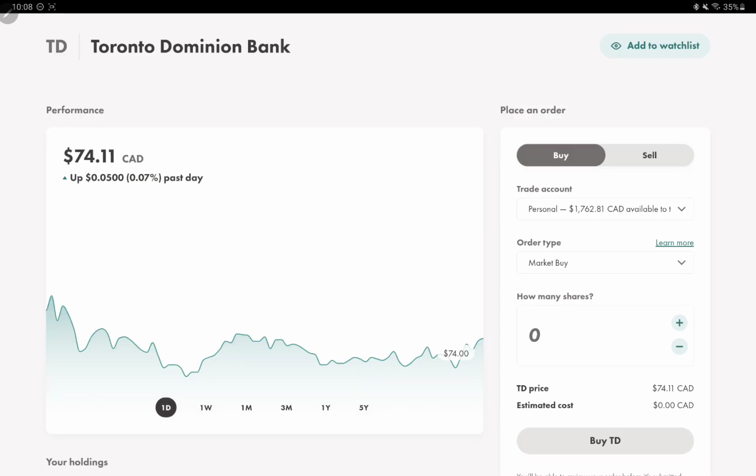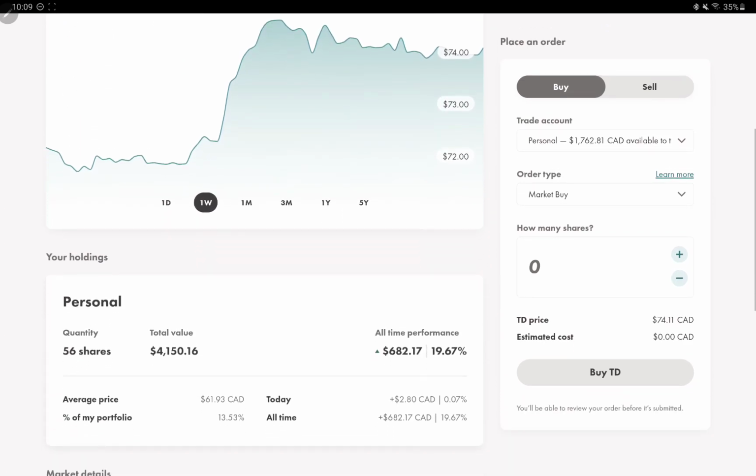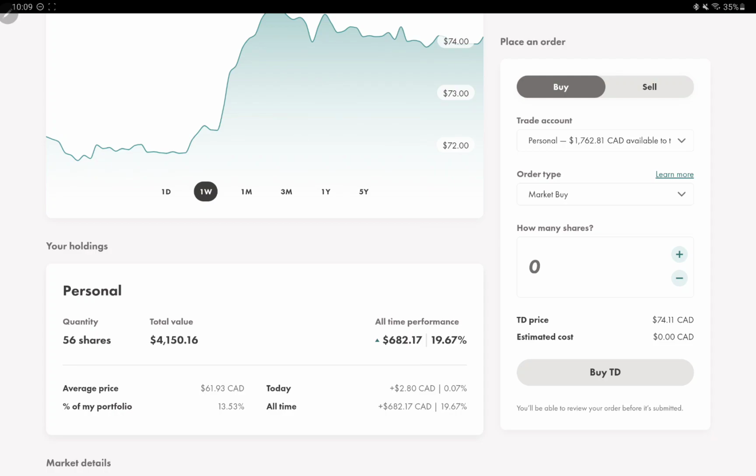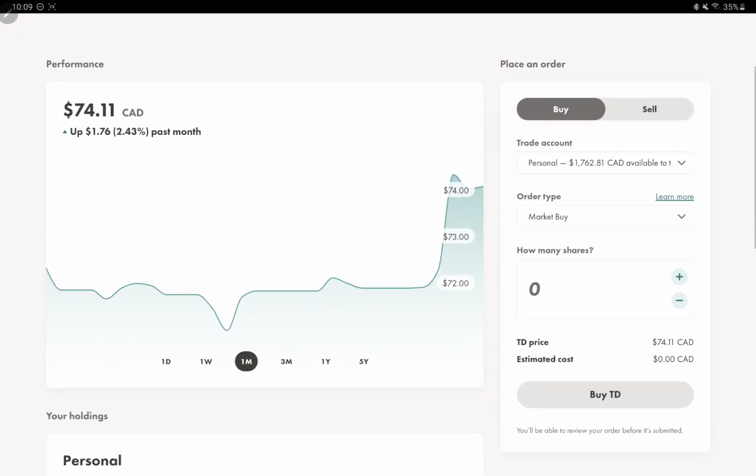Next stock, guys, the company TD Bank, ticker symbol TD.U, one of the favorite Canadian banks. Last week, TD is up 2.66%. Guys, currently TD is my largest position. I have 56 shares for a total value of $4,150. All time, I'm up 19.67%, which is $682. My average cost is $61.93, and this is making 13.53% of my portfolio. And guys, I'm waiting for TD. I hope it's going to go back under $70 so I can add more shares. Right now, I feel like it's too expensive.